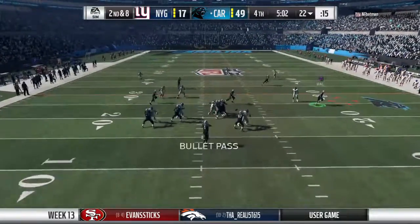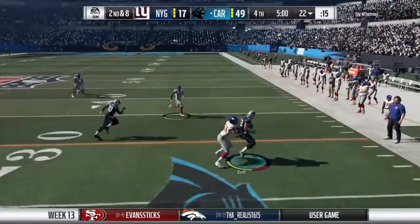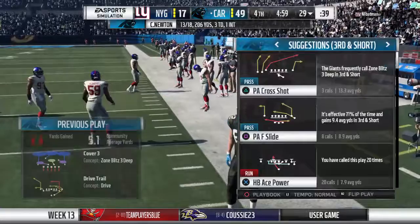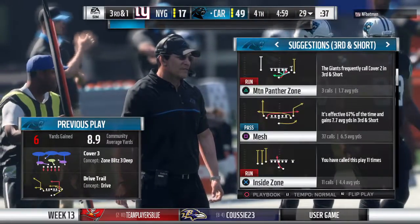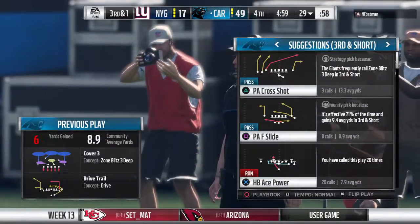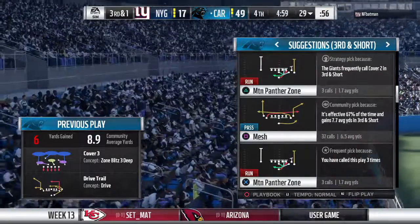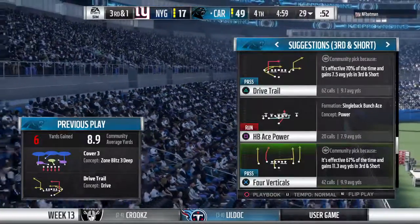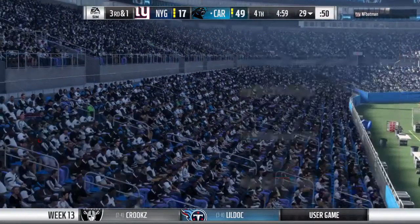On 2nd down, here's Newton. It's a short one here, complete to his tight end. And he gets this up just shy of the 30 to the 29 before he's out of bounds. 6 yards is the pickup, and that'll lead to a 3rd down. And now prior to this 3rd and 1, we're going to get a timeout here. It's just their first. They'll be down to 2 remaining as we step aside here in the 4th quarter.